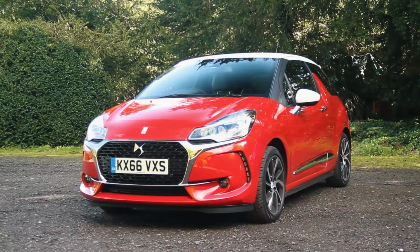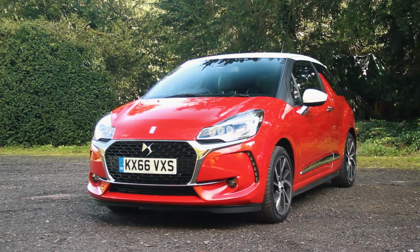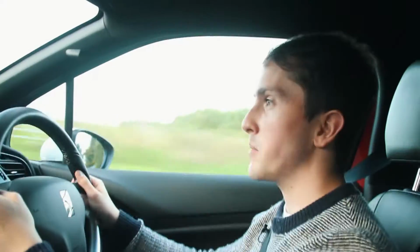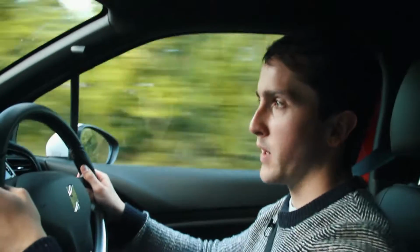So what's the engine like? I've always liked 3-cylinder engines. I don't hide it, I just really like the way they sound because they always remind me of a bumblebee. Not that bumblebees are nice, I get terrified by bumblebees, but the engines themselves, I quite like the sound of them.